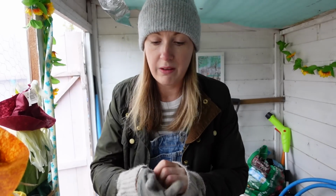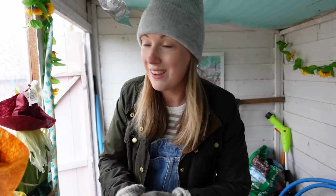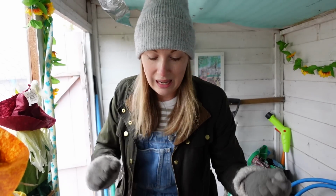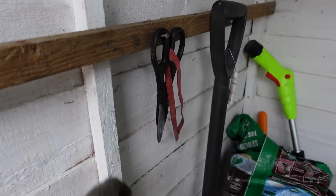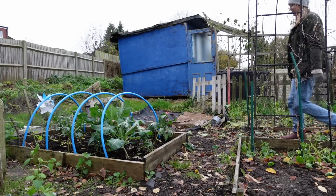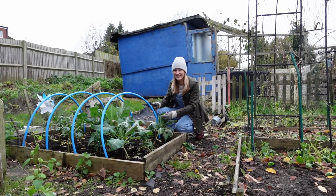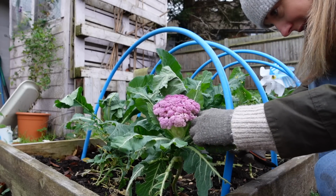Right, we're going to go and harvest that beautiful cauliflower because I think if I leave it any longer, I'm just going to be pushing my luck. And I don't want to do that. I want to harvest it while it's at least edible and not completely munched. So let's go and do that. Let's harvest this little beet. There, I think.